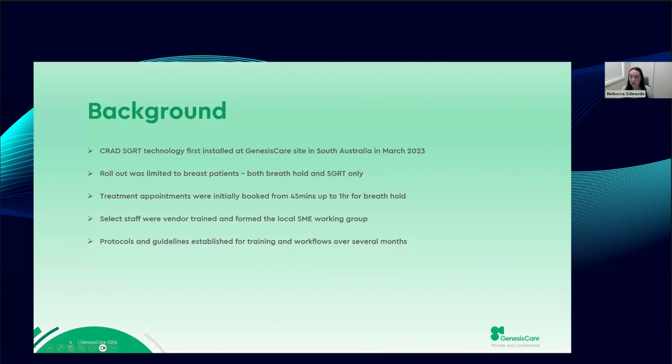So a background to GenesisCare in South Australia and the implementation of C-RAD. In South Australia, GenesisCare has 4 sites that offer radiation therapy treatment. SGRT technology was first installed at our Flinders Private Hospital site in March of 2023, and this was shortly followed by our Central South Terrace site in July of the same year. At this time, patients were still given tattoos or non-permanent Beekley markers at CT, while staff familiarised themselves with the technology and gained confidence with the system.